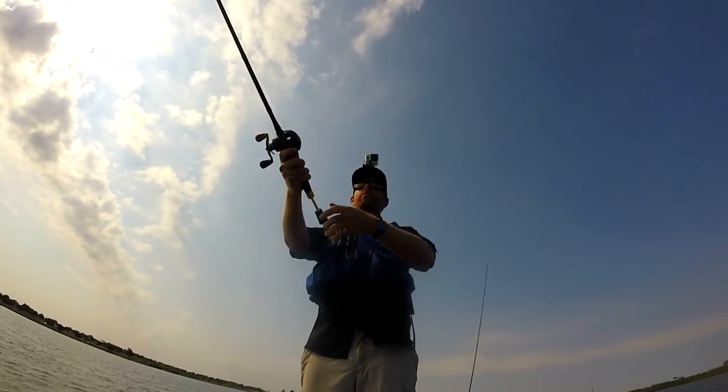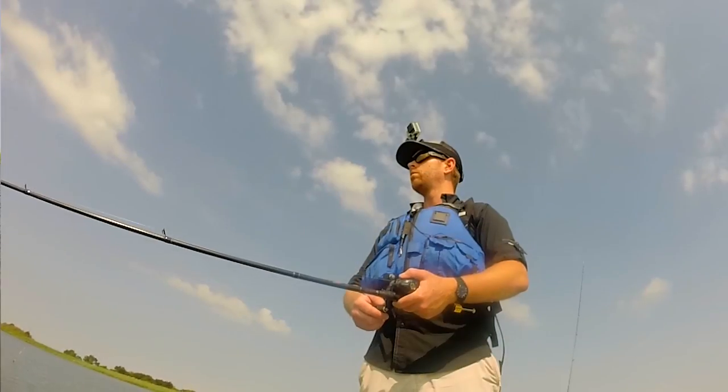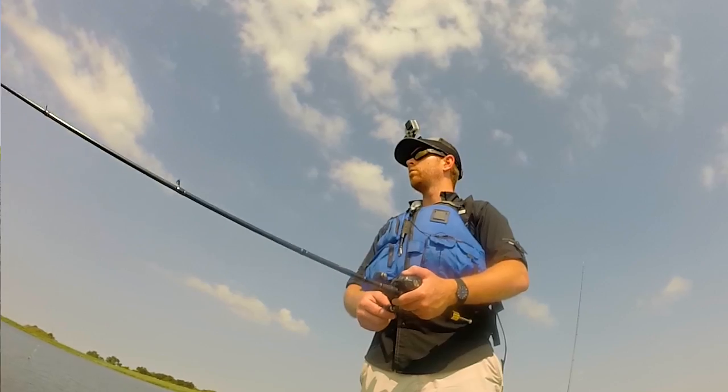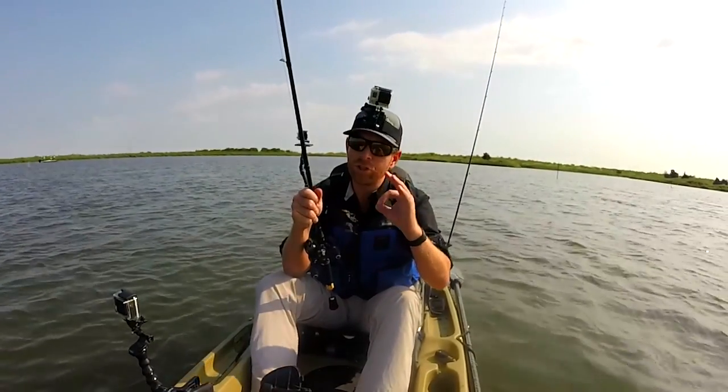So I'm basically just throwing it out, dragging it a little bit, stopping it, and then hop, and then I'll let it sit there for a second, and then hop, hop, and then every once in a while it's hopping like it's trying to get away, and that hop should entice a bite.